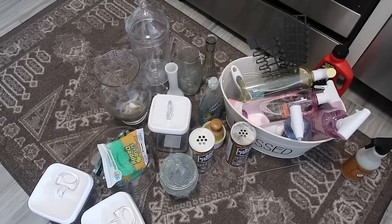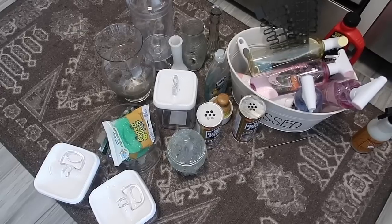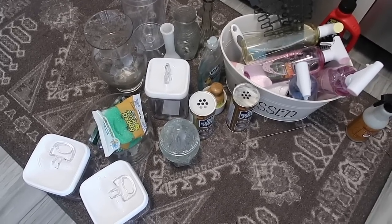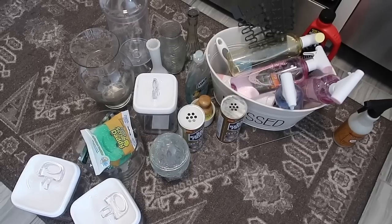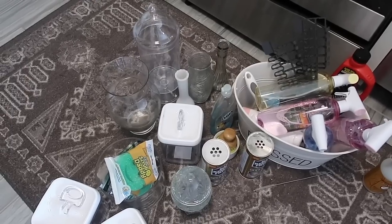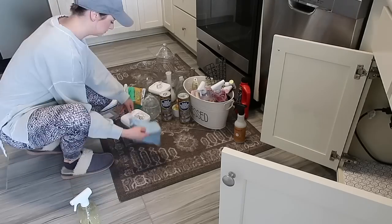Okay, this is all of the stuff that I pulled out from under the sink. Really what I want to keep under there is strictly just the dishwasher pods, our scrubby sponges, and a multi-surface spray, maybe the Barkeeper's Friend, because that's what we use to clean the oven and sink. But other than that, I want it to be really cleared out. As far as those vases go, I'm going to go through those and declutter some, and then if I do keep one or two, I'll put them back under there because that's just handy to have them there. So let's go ahead and declutter.